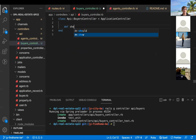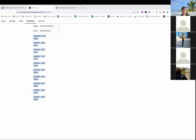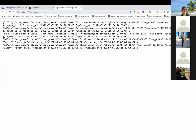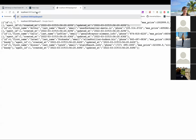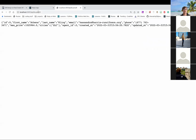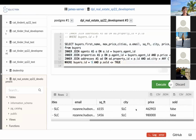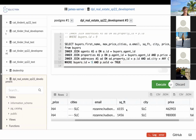Okay, so I could do a def show and let's do buyer equals Buyer.find params ID, render JSON buyer. Now I can go in and test this. Let's go buyer, which we were testing, like 9. I think 9 was a good one. Go buyers, call it buyers, not buyer, buyers 9. There we go. And then I can always have this reference in SQL Electron, just so I can see what I want to get. Cool.